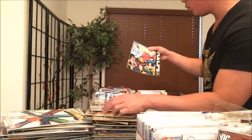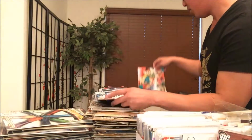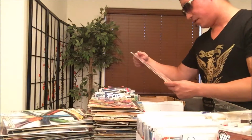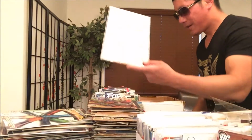What are we going to conclude with on a good note? Exterminators, and last but not least, Secret Origins #27 with Zatara and Zatanna.